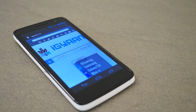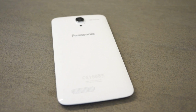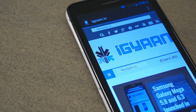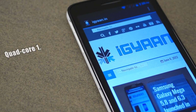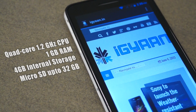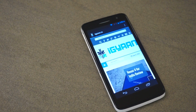Today we're checking out the hardware and benchmarks for the Panasonic P51. Now, this is a smartphone which is launched by Panasonic in India, one of their very first. It features a quad-core MediaTek chipset, which is 1.2 gigahertz. In terms of speed, you have 1 gigabyte of RAM and 4 gigabyte of internal storage. You also have 32 gigabyte expandability.